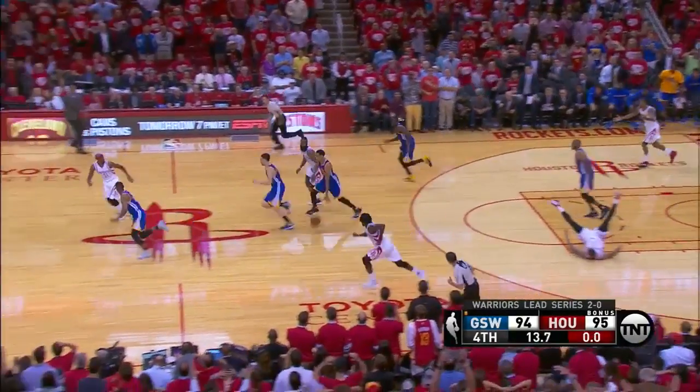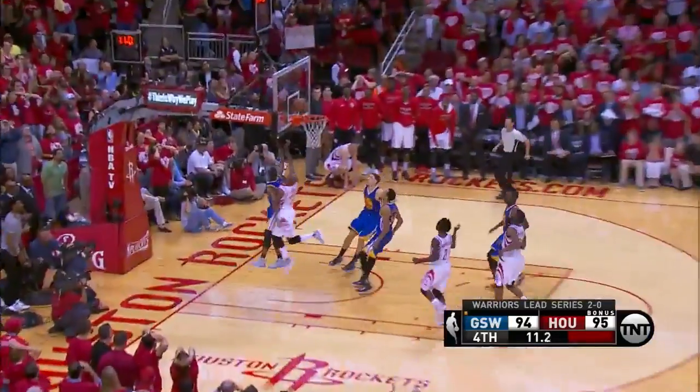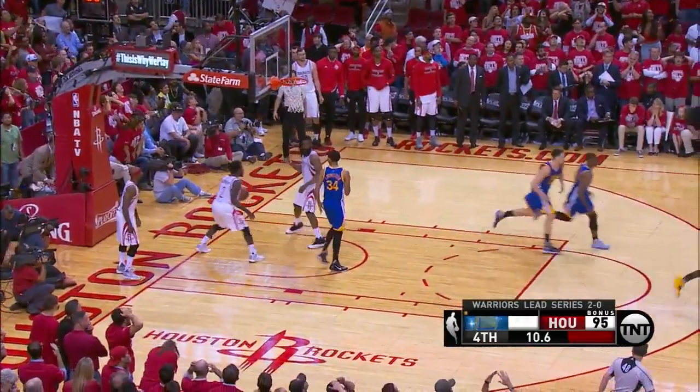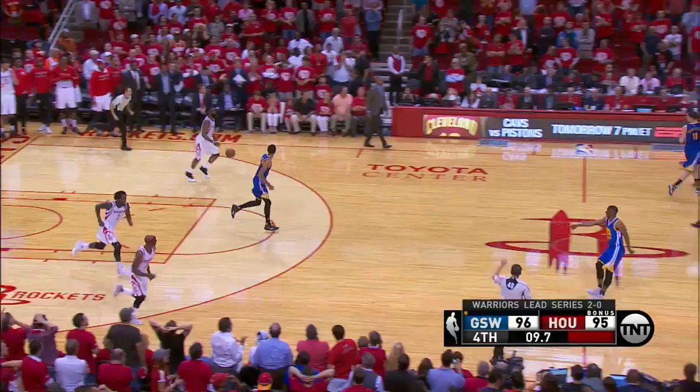They race down court, Harden should almost get the assist on this, and Ian Clark appears to be the improbable hero in this game. The only thing going for the Rockets was that they turned it over with lots of time still on the clock, giving them the final chance.